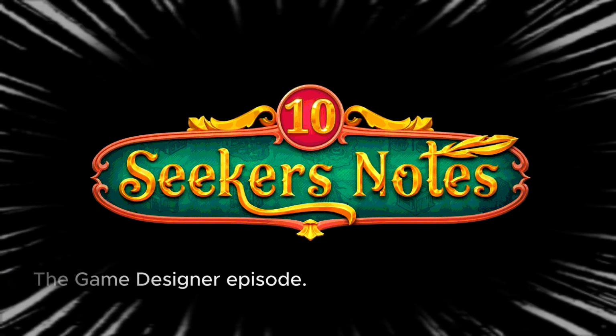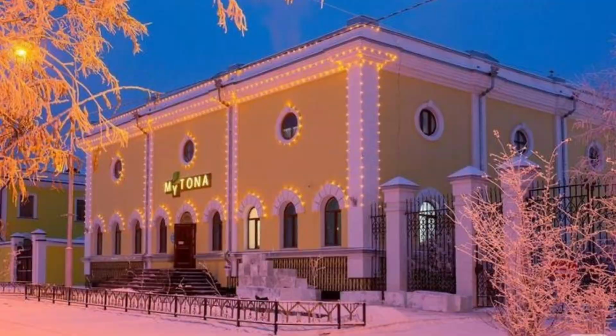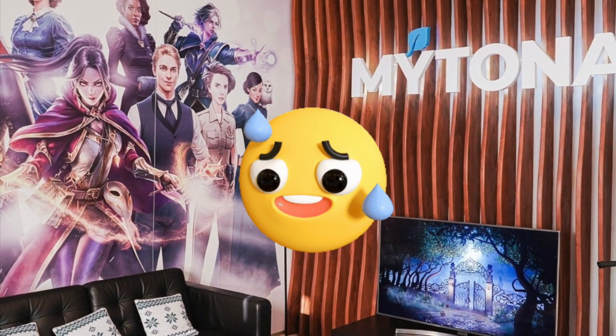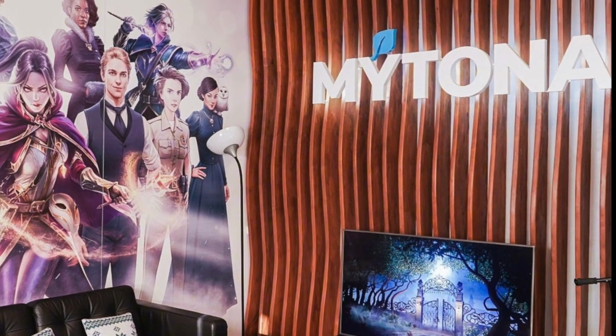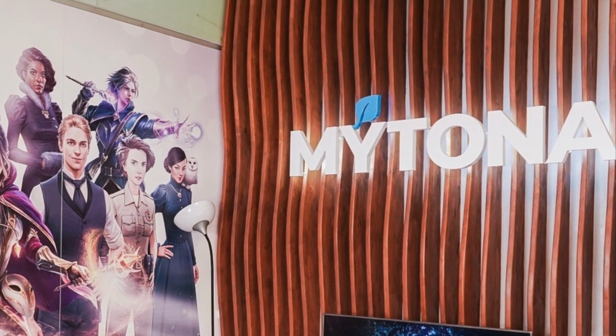So I would say that my favorite part about it was getting to see actual pictures of MYTONA, the building, and inside the office, like getting to see that they have that giant mural of the characters. It's so cool. I think if any of us ever got to go to the MYTONA office and we walked in, we'd probably start crying when we saw them. It's so true. I thought the same. Oh my goodness. And I'd love to see more of that. I love that they've shown us so much of what they're doing and who they are and what they really look like. That has just been awesome.